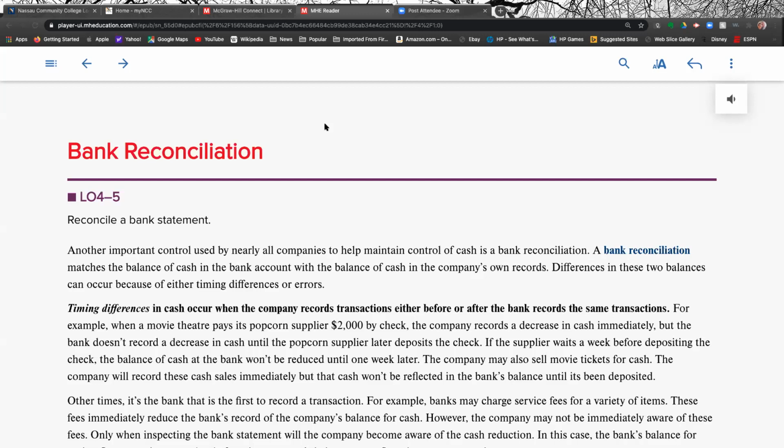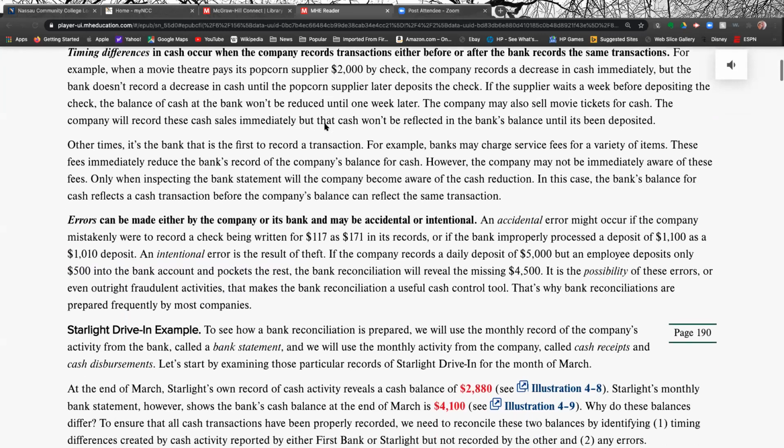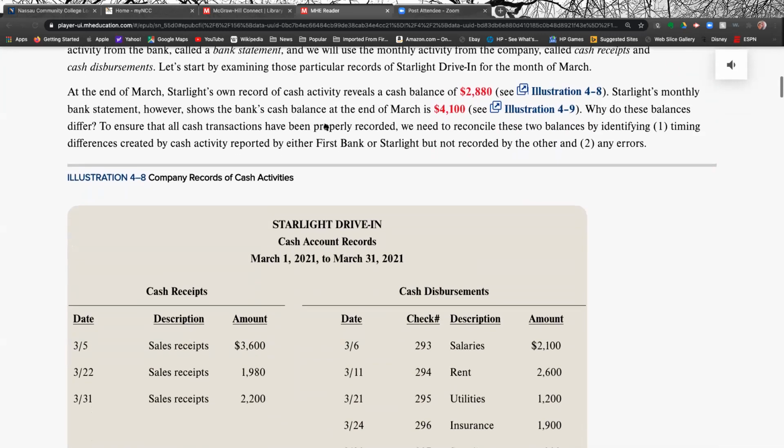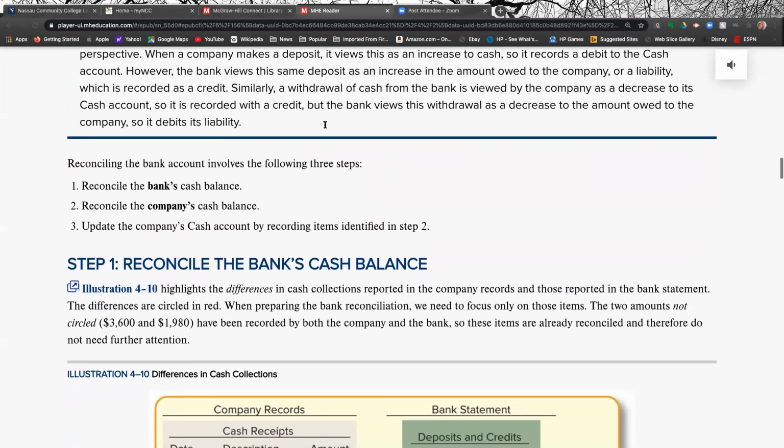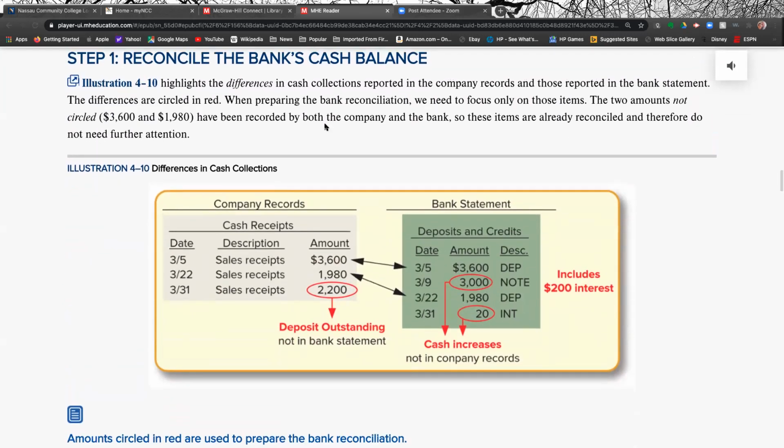Some accounts earn interest. And I don't know how banks calculate interest. It's a very complicated thing. It's based on some kind of average daily balance times some rate that you may not even be aware of. Anyway, you don't know how much interest your account earned until the bank sends you the statement. Sometimes a customer that paid you bounced a check. So these are all examples of things that the bank has knowledge of before you do. And of course, there's always an opportunity to make errors. So they walk you through an example here.